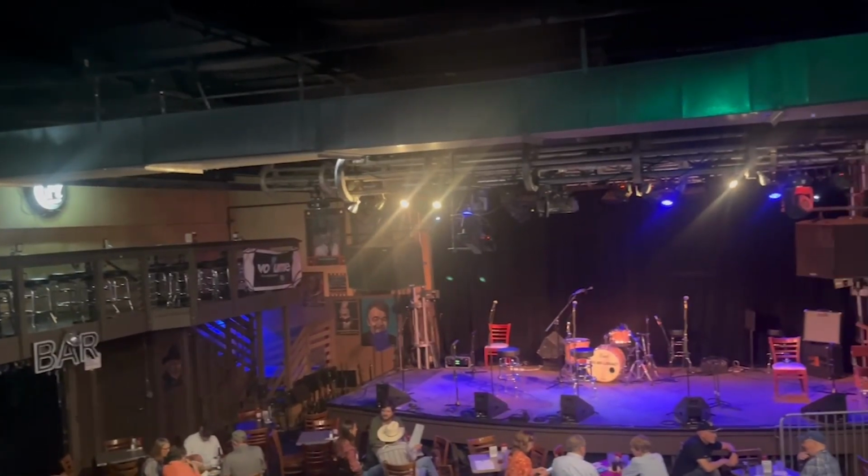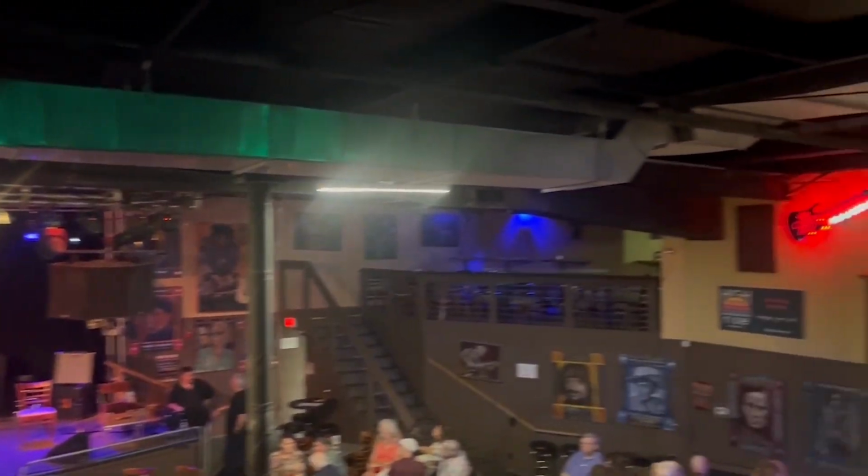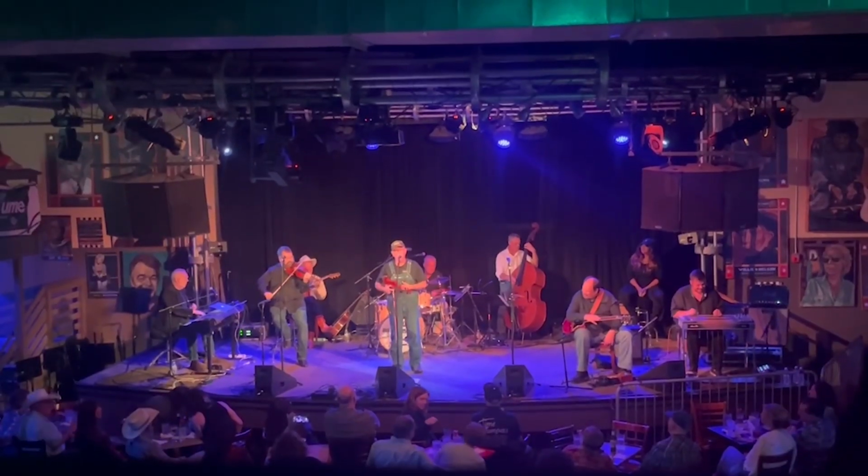We ended our day by going to 3rd and Lindsley, which is a small, intimate, I don't want to call it a restaurant. It's like a music venue. With a stage, and it's not very big. You can eat there, but I think it's more music focused than food focused. We saw the Time Jumpers, who are there every single Monday, I believe, and it was totally worth it.